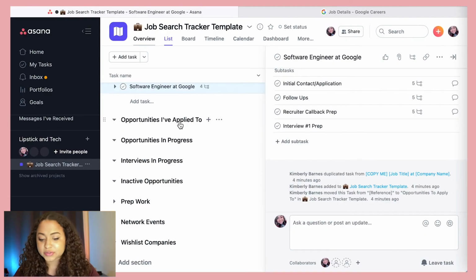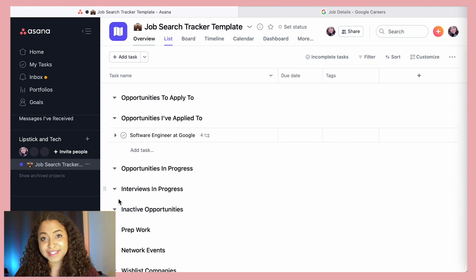As you're going along, you'll also see these additional sections: opportunities I've applied to, opportunities in progress, interviews in progress. I know unfortunately that you're not always gonna get all the opportunities, so sometimes I like to make sure that I don't leave the opportunities I've applied to so crowded. And if I'm noticing that I've been ghosted basically by the opportunity, maybe it's time to just drag it into the inactive opportunities. Inactive is not definitive, but I do generally put in tags if I was rejected from the position, so at least that way I can keep track and see how many of these are just because I got ghosted or how many of these are because they filled the position.